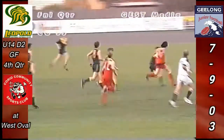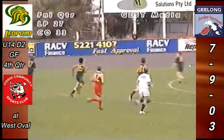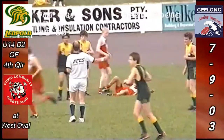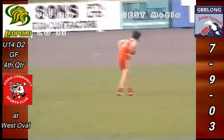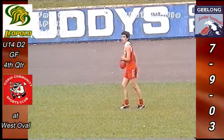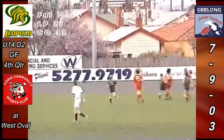Here comes Leopold now. Jacob Morrison pummels it forward. He's got it again. Kicks inside the 50. He's got a player out there. Snaps onto the right foot. Inside. Oh, he was marked. Looking for Phil Bay, but there's been a mark taken in defence in a very crucial time by Calvin O'Brien, the Corio defender. He's calling for the players to come down. He needs support. Cummins is calling for it in the centre square. Cummins he ignores, good, and opts to go to the wing.